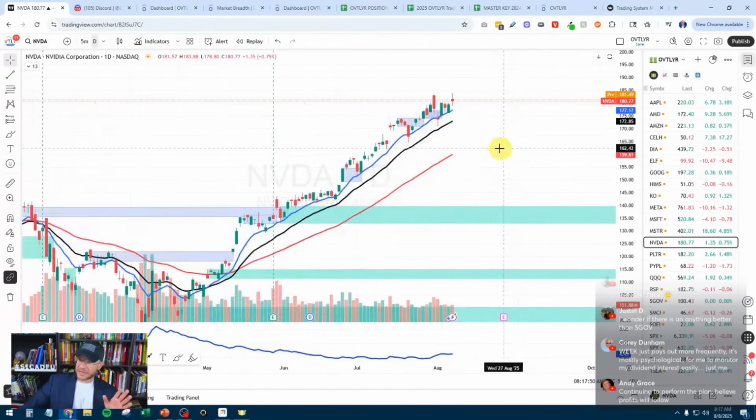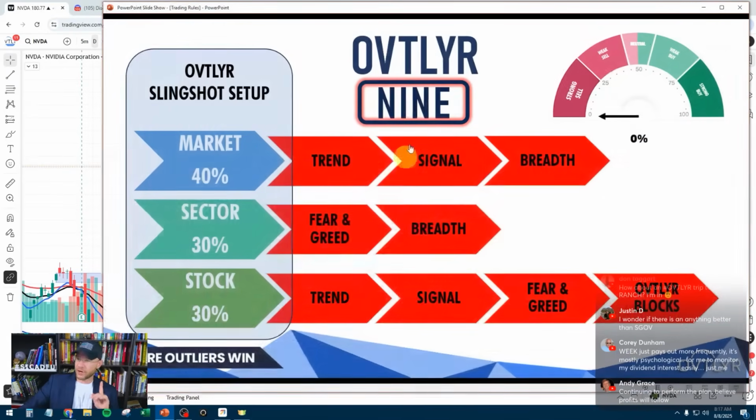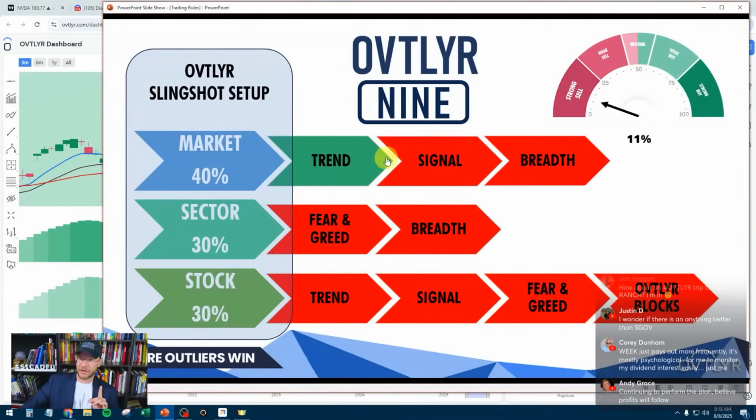So is now the time to buy Nvidia? That's a great question. It is certainly in a bullish trend, but what I want to do is actually evaluate it using the 9 criteria that go into the slingshot setup. So first, it starts with the market, with the trend of the market. So right now, the trend of the market is also bullish with the 10 over the 20, price over the 50. So the market is trending up higher.